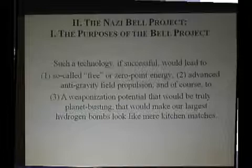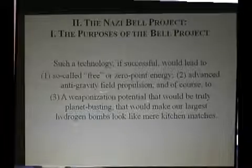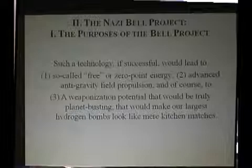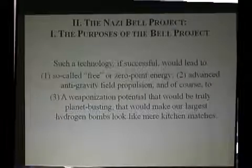There's your energy independence for Nazi Germany. That's why that SS department is involved with this Bell project. Secondly, it leads to anti-gravity field propulsion, as we've seen with the levitation. And finally, here's the bad news, folks. If you weaponize this technology, you have your hands on a weaponization potential that would make a hydrogen bomb look like a kitchen match. That's why the Nazis classify this as kriegsentscheidend, far above a mere atomic bomb.